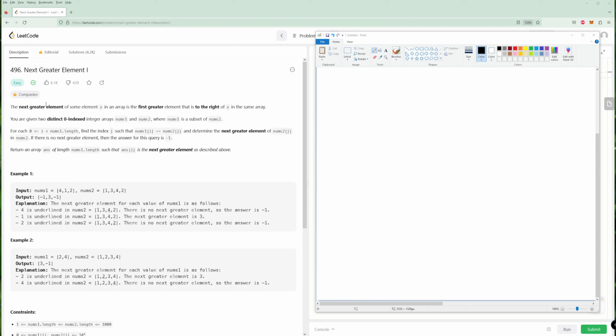And so the problem is, the next greater element of some element x in an array is the first greater integer element that is to the right of x in the same array. You're given two distinct integer arrays, nums1 and nums2, where nums1 is a subset of nums2. And you are trying to find, for each number of nums1, where that number is in nums2 and what's the first next greater element.